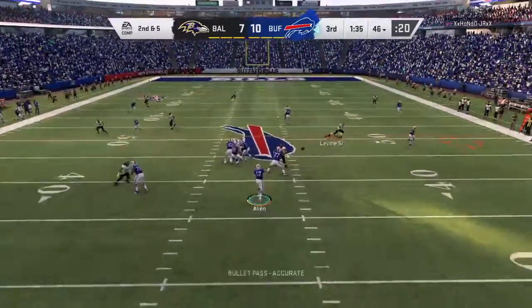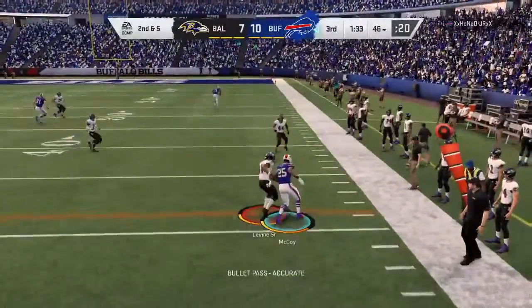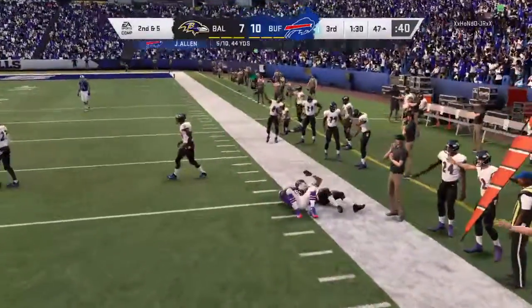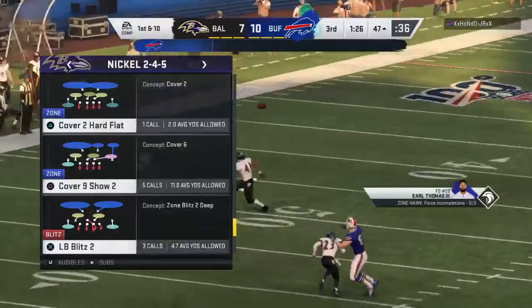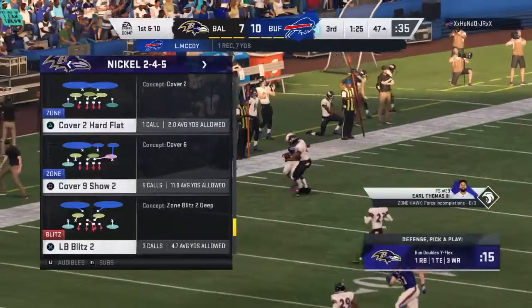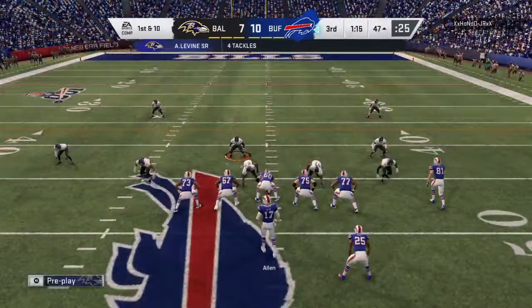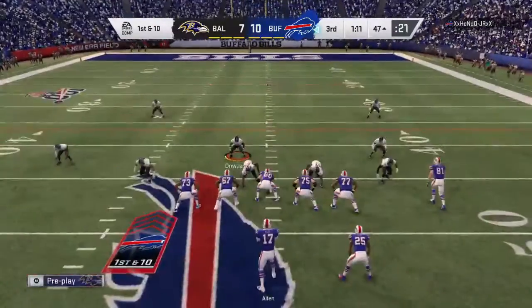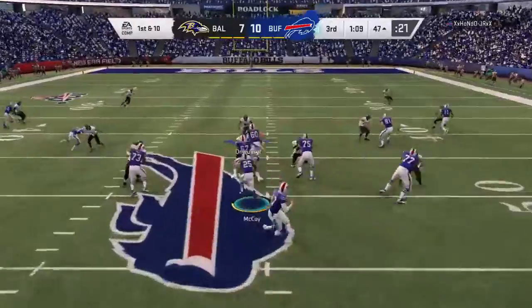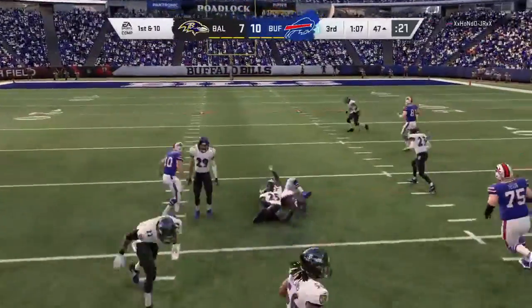2nd and 5 now. Allen. He finds McCoy. And he'll get it down to the 47 here. 7 yards there and a first down. That was a pretty favorable situation there. What would you call that? Second and manageable? Smart play, too. Didn't force it downfield when he didn't have it. Just checked it down, let him get the first down, and that's exactly what he did.